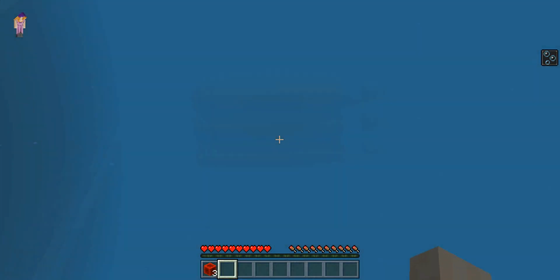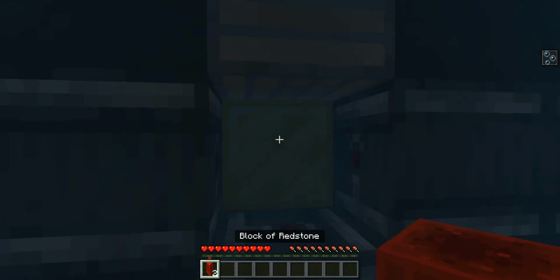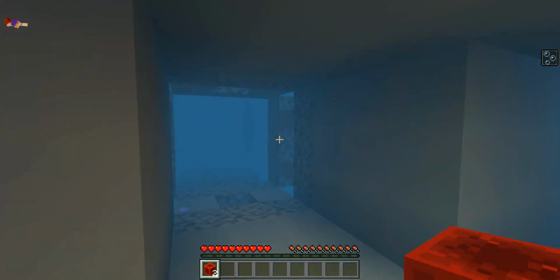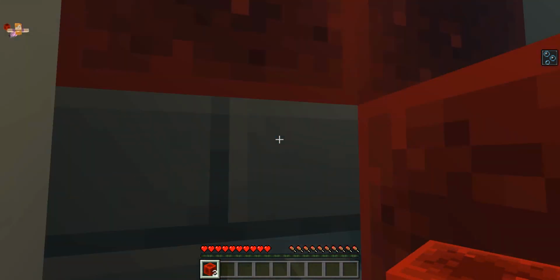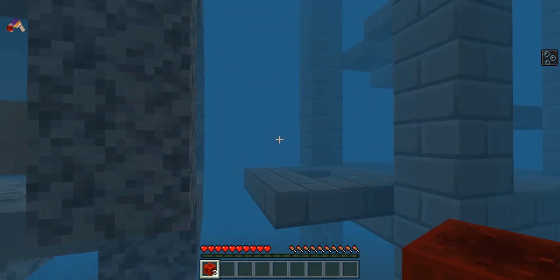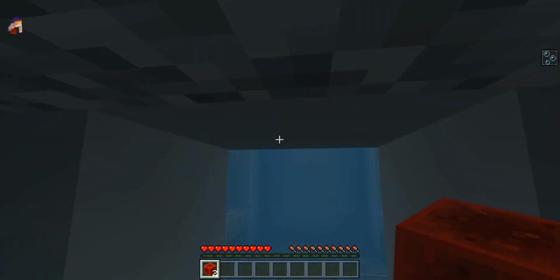Just gonna jump in. Oh, wait. Can't see anything. Oh, wait. There's big structures. Oh, block of gold. I have no idea what I'm doing, but I probably should have pressed the red button first, to be fair. That probably would have been a good idea. I'm confused though. Why is this underwater? Why would anybody have this big contraption in the middle of the sea?